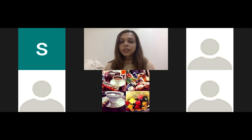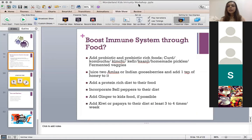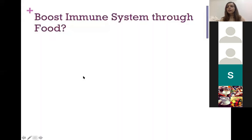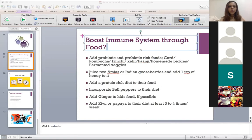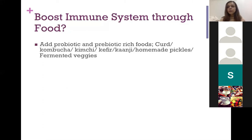And now I'll just share my screen quickly. All right. So we'll talk about some quick ways to boost immunity through food. I've discussed quite a few pointers, but this is really important: add probiotic and prebiotic food to your diet. Very briefly, prebiotic is something which feeds the bacteria in the stomach, and probiotic brings in new bacteria.